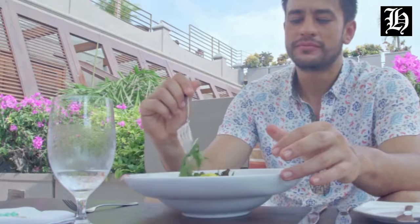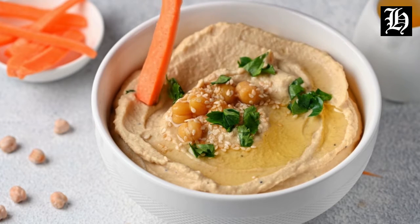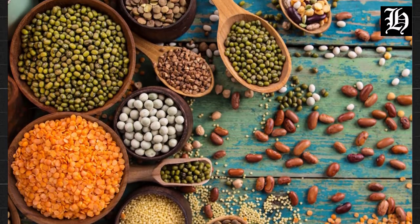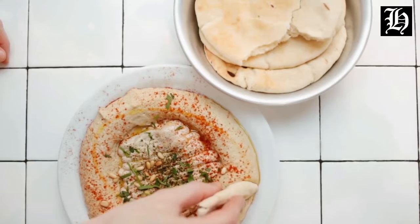For most of us, this question might be kind of strange. Why? Because the thing is, hummus is basically made from halal ingredients. All its traditional basic ingredients are halal. In principle, there should have been no question about its halalness. Why? Because, as I told you, all its basic ingredients are halal.